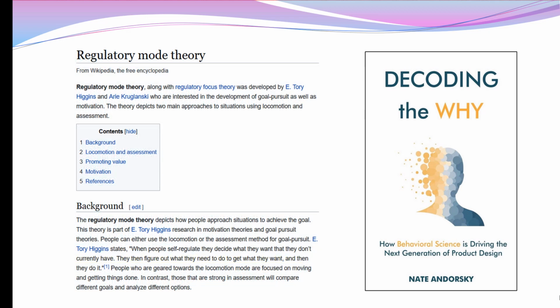Regulatory mode theory, it says, was developed by folks who were interested in the development of goal pursuit as well as motivation. The theory depicts two main approaches to situations using locomotion and assessment. So the regulatory mode theory depicts how people approach situations to achieve the goal. People geared towards the locomotion mode are focused on getting things done and moving things along. In contrast, those that are strong in assessment will compare different goals and analyze different options.